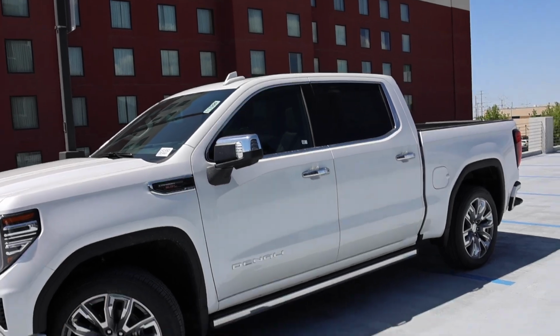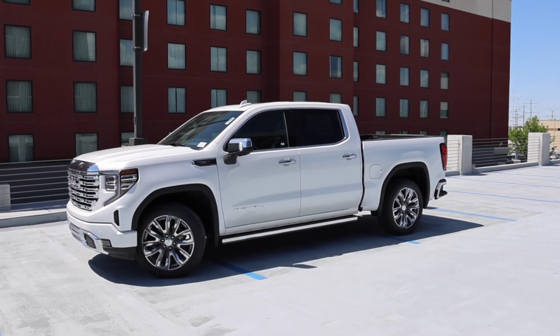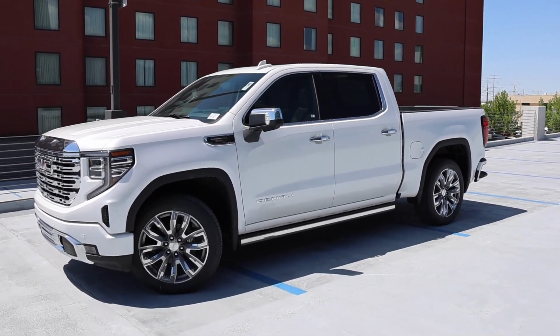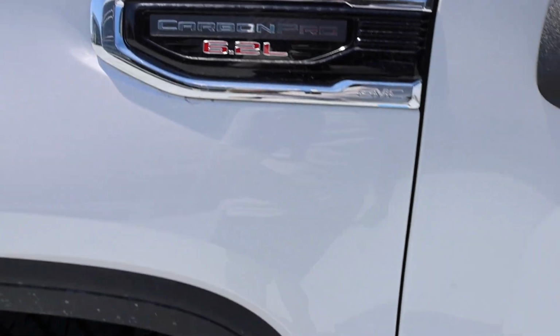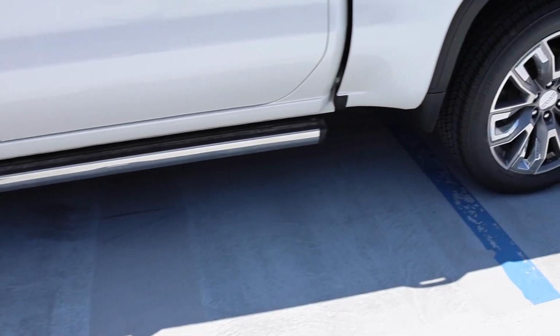Plastic trimming around those fender flares. I wish they would just go ahead and paint those. Even if they painted them with like a gloss black, that would look better than the plastic personally, especially for an $80,000 truck. Just saying. And then here's the badging for that Carbon Pro. Shows a 6.2 liter. Down below you have those power running boards.